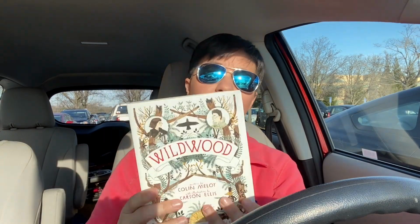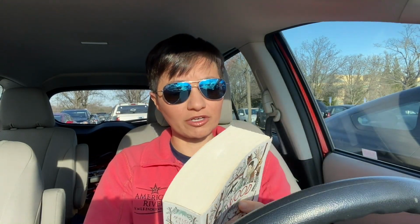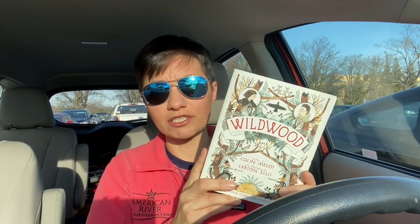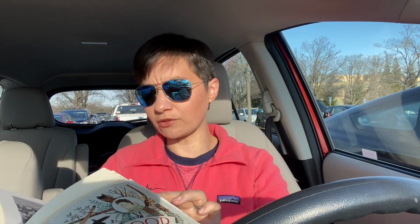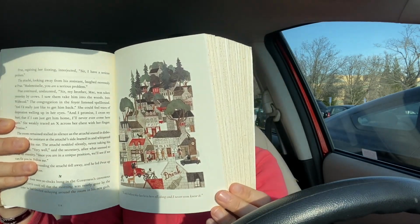The other book is Wildwood by Colin Meloy, who is the lead singer of the Decemberists, which I didn't realize at the time that I picked this up. This is a middle grade, and it's a whopper, about 550 pages or so. Really beautiful art, with illustrations by Carson Ellis. There are some black and white illustrations throughout, but every now and then, see if I can find one, there we go, there'll be a colored page. And I just love this art.